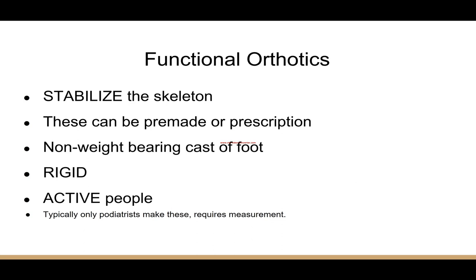So functional orthotics, these do stabilize your skeleton. They don't lock up your foot, but they make your skeleton more stable, so the workload for your muscles isn't as significant. They do tend to be more rigid. I can make them soft, but then they're gonna die very quickly. So I try to make them out of plastic, which tends to be the most durable.